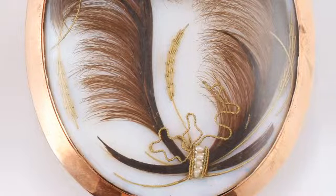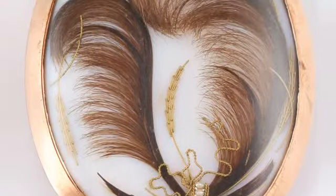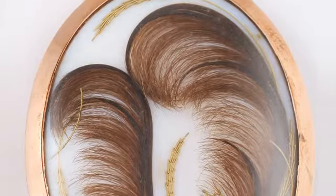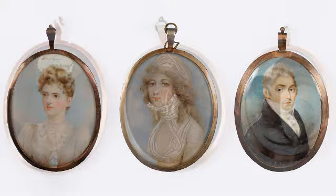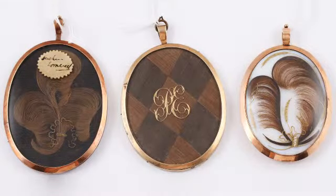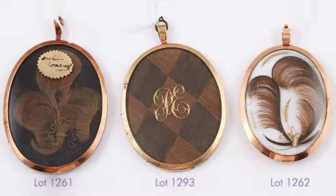If we look again at the back of this miniature, we can see the hairwork. This was popular in the late 18th century when this miniature was painted. The miniatures were painted first, and then a lock of hair was attached to the back and given to loved ones as a token of affection, and were easy to carry while travelling.